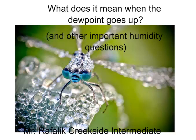Now we should be ready to answer the questions about humidity. We'll start with the question, what does it mean when the dew point temperature goes up?